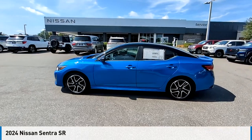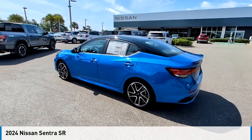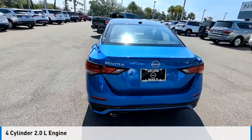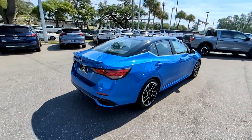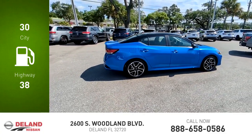Stop by and take a look at the 2024 Sentra. This vehicle is powered by a front-wheel drive, four-cylinder, 2.0-liter engine, and comes with a continuously variable transmission. Great fuel efficiency saves you money by requiring fewer trips to the gas station.